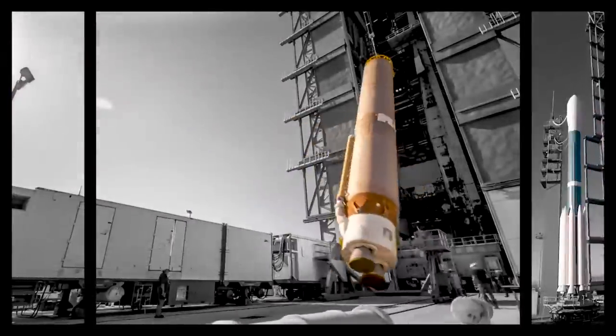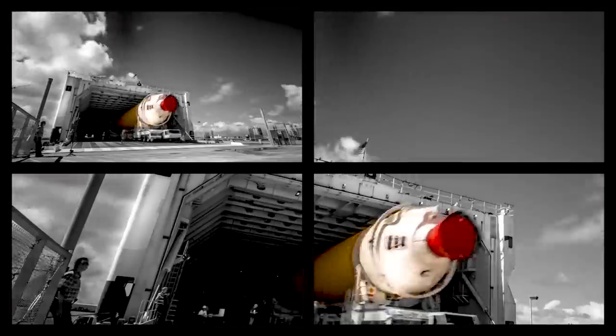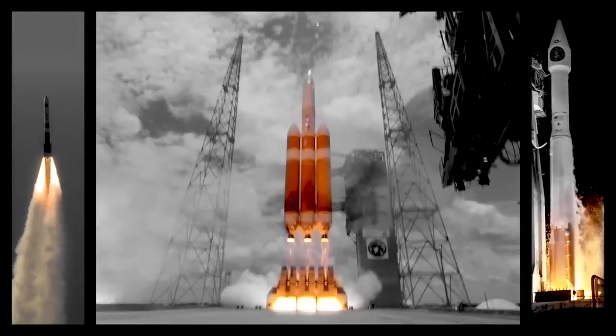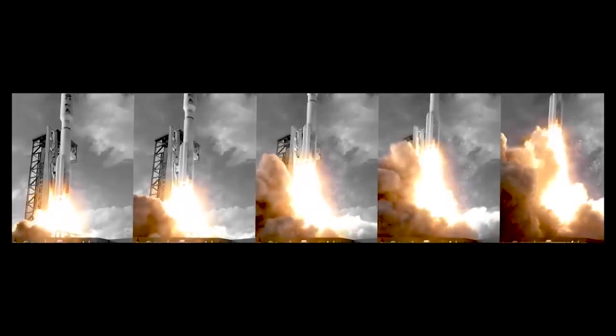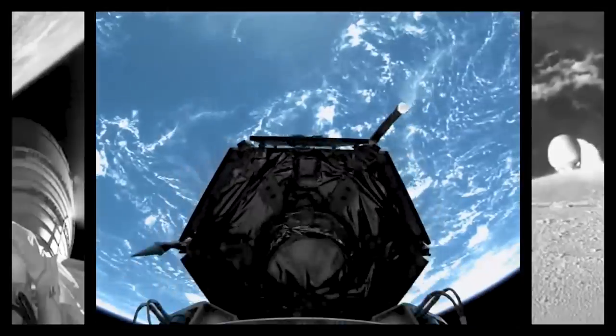Launch director. Launch vehicle is ready to launch. Mission director. You have permission to launch. We have ignition of the RS-68A main engine. And we have liftoff of the United Launch Alliance Delta IV rocket. Mach 1, execute. And we have indication of spacecraft separation.